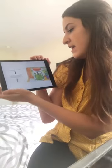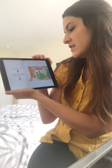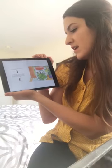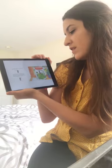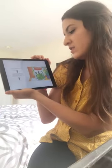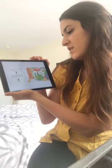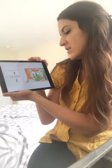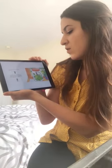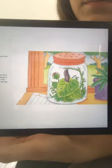Our caterpillar is making a special house. First, it makes a button of silk. It uses this button to hang upside down from a twig. Then it molts for the last time. Instead of a new skin, this time it is a hard shell. This shell is called a chrysalis. Our caterpillar will stay inside the chrysalis for a long time. So at the very top, there's a bead of silk, and then the chrysalis forms.